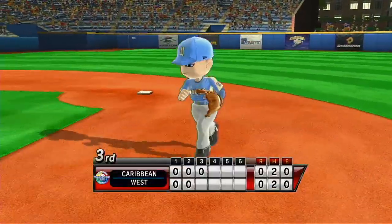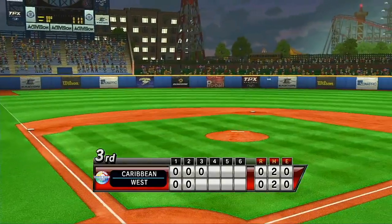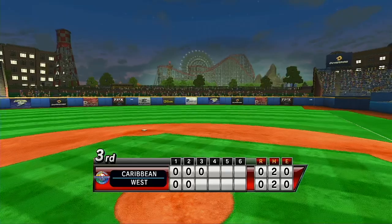We're here under the lights for Little League Baseball. And the only place that might be better on the face of this earth is under the sun for Little League Baseball.